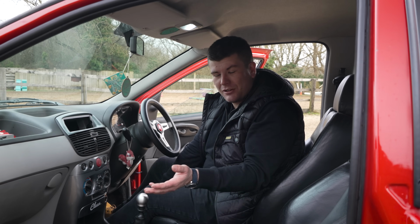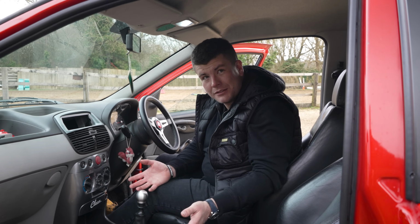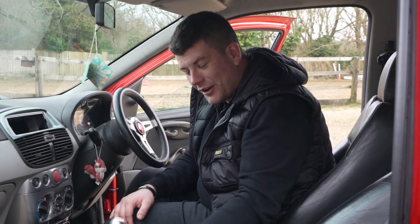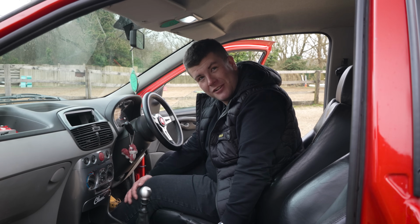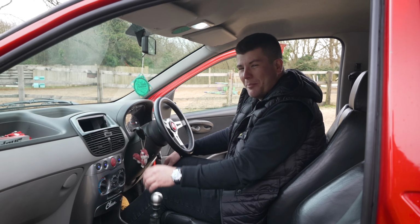Because I haven't driven this in so long, we're going to buzz it in the unit, give it a little check over, do a couple of bits to it, and then hopefully I'm going to go and get an MOT on it. And I'm very, very excited for that. Should we stick it in the unit, Rory? Go on then. All right. On the button.